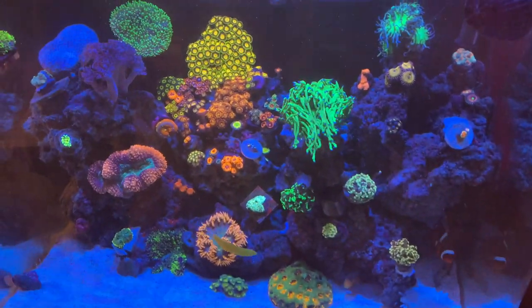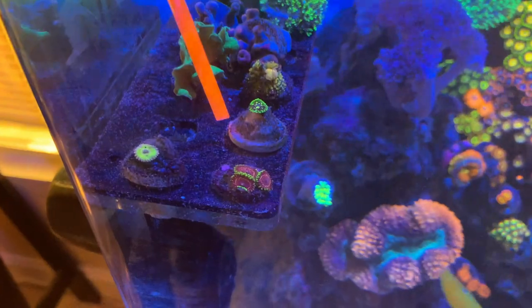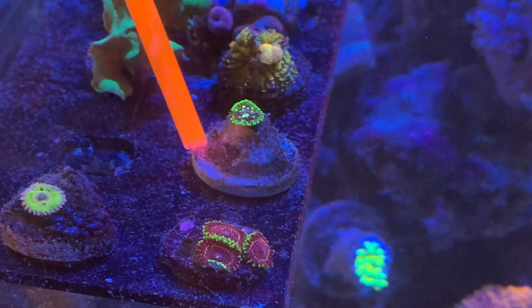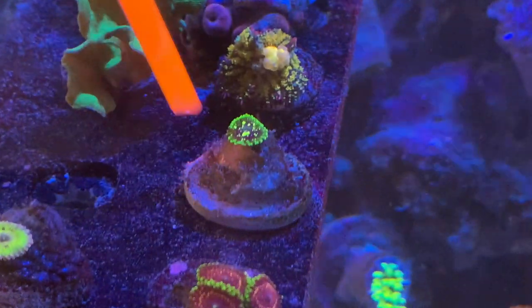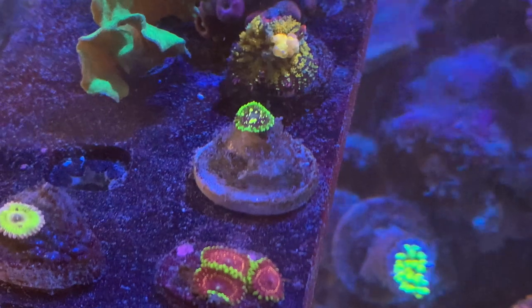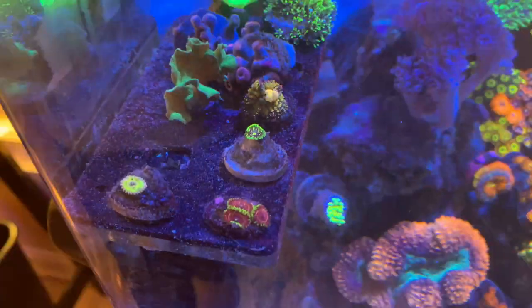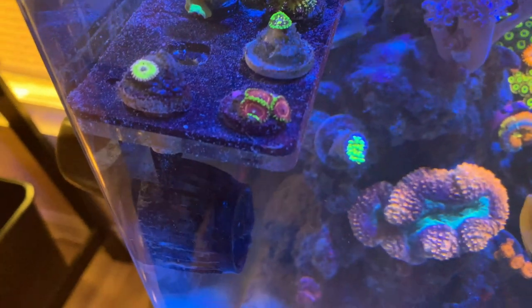What else we got? All right, so we're going to head over here on the left side to the frag rack. So this right here, one of my prized possessions at the moment, these are exospheres. Yeah, other than the GMK, it might be the most expensive zoa that we have in the Zoa Tank Boys. No, definitely. Got it for a steal at Aquashella.